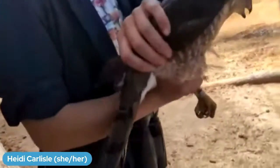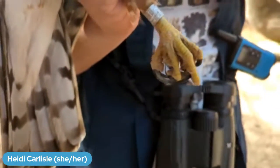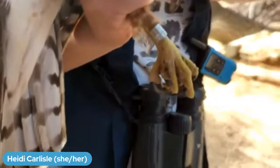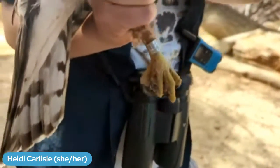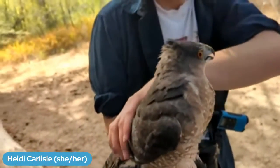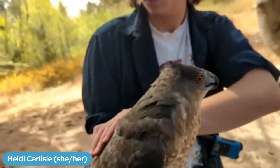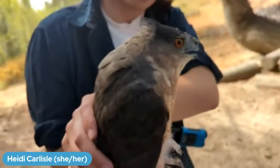They have these nice talons, which are adapted for grabbing songbirds. So they use those long, long claws to actually grab songbirds. And the way they kill them is by just squeezing them with those sharp, sharp talons. So the other thing I'll show you about this Cooper's hawk is she has this nice squared off head. It gives her kind of a nice hairdo.